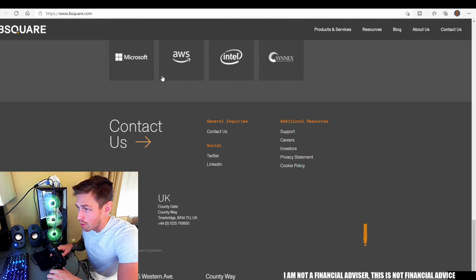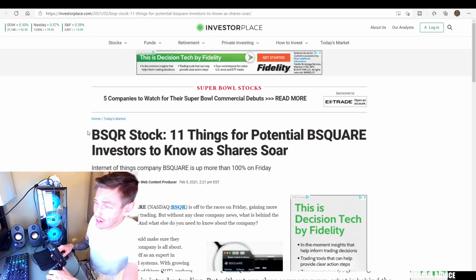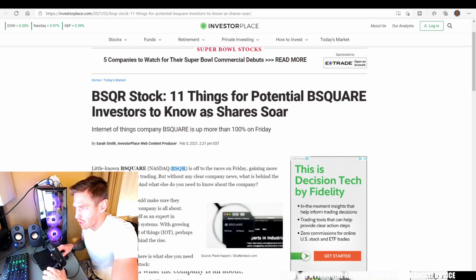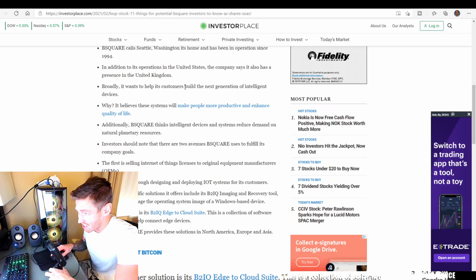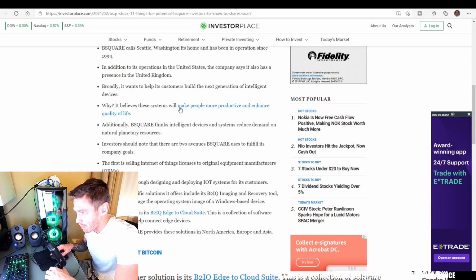If AWS and Microsoft have a partnership with B Square, as we're seeing right here, I see a lot of potential. I've got a news article pulled up as well from February 5th, 2021, and I want to just read this to you. 11 things for potential B Square investors to know as shares soar. We'll just read these through. B Square calls Seattle, Washington its home. In addition to its operations in the United States, the company says it also has a presence in the UK. Broadly, it wants to help its customers build the next generation of intelligent devices. Why? It believes these systems will make people more productive and enhance quality of life.